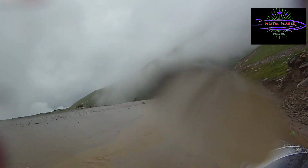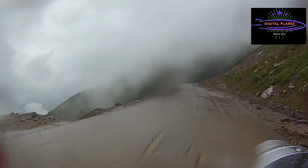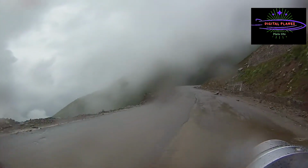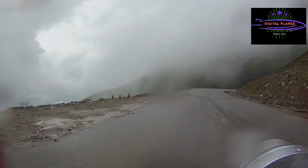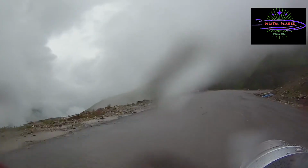And since the tunnel opened, the Atal tunnel, I believe that is called Atal tunnel, I'm not very sure whether this path is open for bikers or any other travelers.